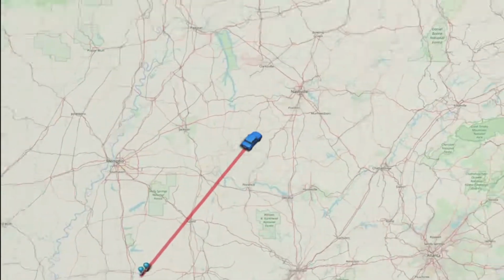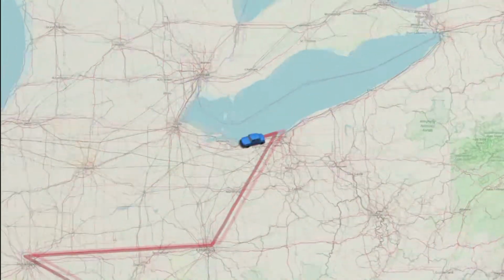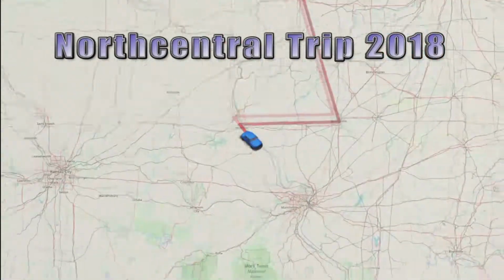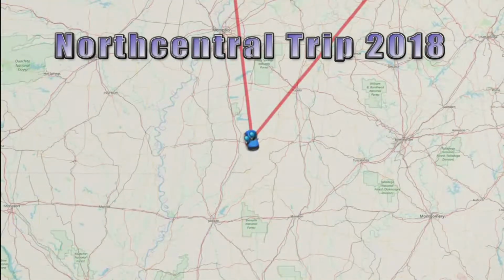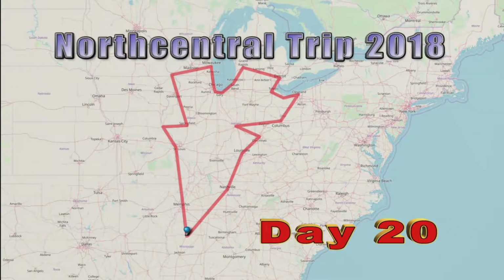On day 20, we will leave Holland and head to Chicago. Along the way, we'll stop at the Indiana Dunes National Seashore and also Michael Jackson's house before looking around Chicago and then heading to the hotel for the night.